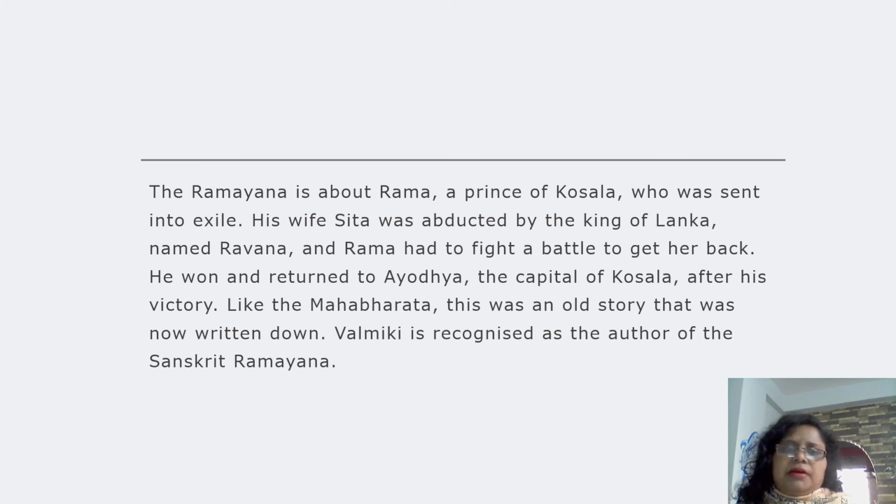The Ramayana is about Rama, the prince of Koshala, who was sent into exile. His wife Sita was abducted by the king of Lanka named Ravana. Rama had to fight a battle to get her back. He won and returned to Ayodhya, the capital of Koshala. Like the Mahabharata, this was an old story that was now written down. Valmiki is recognized as the author of the Sanskrit Ramayana.